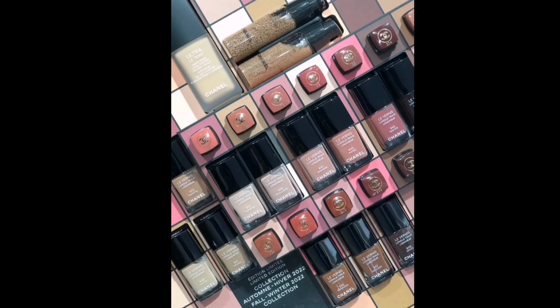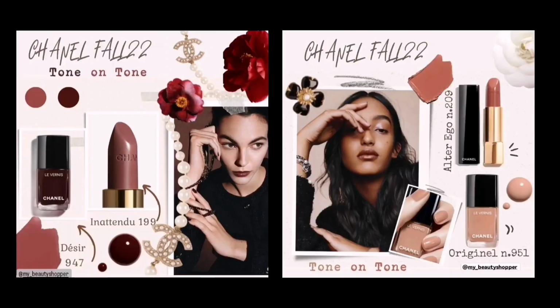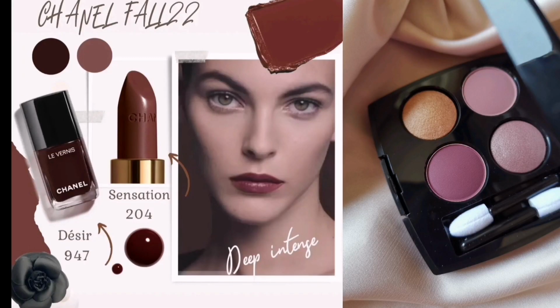The display of this collection is so well designed and you have this color combination, infinite color combination in my opinion. So you can purchase a product and combine it with another shade, so you can match the nail polish and the lipstick and also the color of the eye palette. So it's very well balanced, I mean.